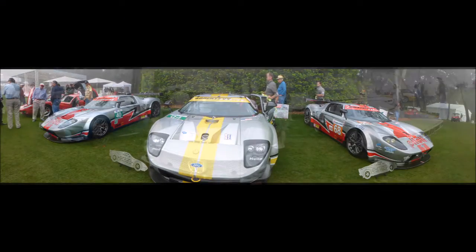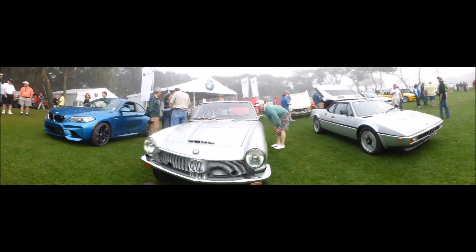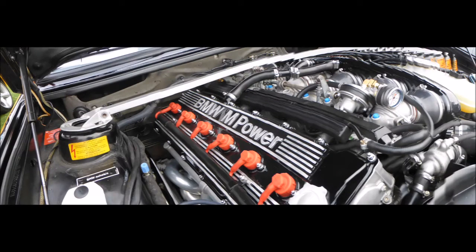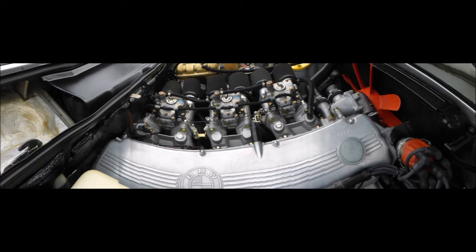On Saturday is a Cars and Coffee on the fairways of the Amelia Island Golf Club, featuring local cars that could qualify for their own concours.